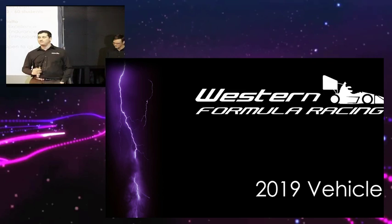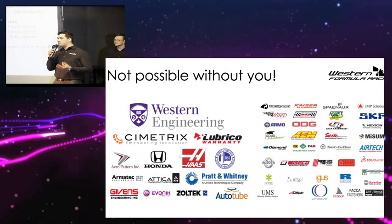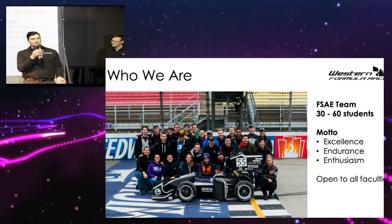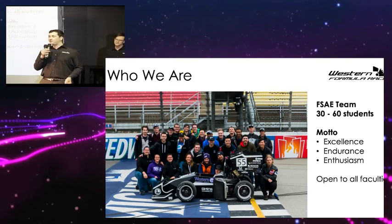We use this motto to guide all of our decisions on the team, whether it's our high-level strategy for the year, tough competition calls, or the actual design of the vehicle. They stand for excellence, to create highly skilled and effective professionals, endurance, to ensure the long-term success of the team, and enthusiasm, to have fun.